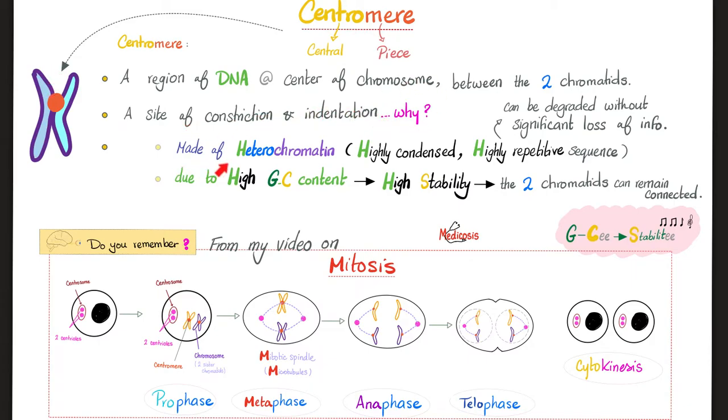Ever wonder why? Because it's made of heterochromatin, which is highly condensed, highly repetitive sequence. And this can be beneficial. Why is that? Because even if you degrade a large percentage of it, you did not lose significant information. Because if you lost one, the second one looked exactly like the first one, because they are highly repetitive. If I have 20 copies of Gray's Anatomy book in my home, and I lost half of them, well, I did not lose any significant information, because it's the same book.